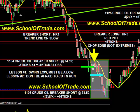11:06, entry was at 74.52. This one, of course, made all that money right back, +4, +8, and then scratched for 16 ticks on this winner in the crude. So the bottom line, guys, is do not be afraid to cut your losses early. Do not be afraid to admit a mistake and learn from that mistake. And then most importantly, if you make a mistake like that, do not let it affect your next trade.